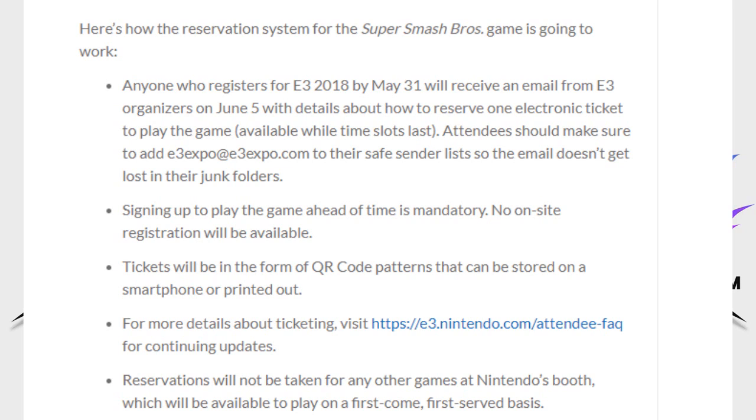And on kind of a random side note here, Nintendo encouraged visitors to bring their Nintendo Switch to E3, because if any Nintendo employees see you with one at the show, they might give you a collectible Nintendo Switch pin, while supplies last. So there you have it, that's how you can play Super Smash Bros. on Nintendo Switch at this year's E3.